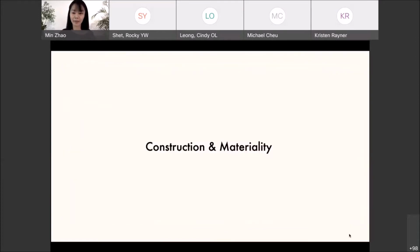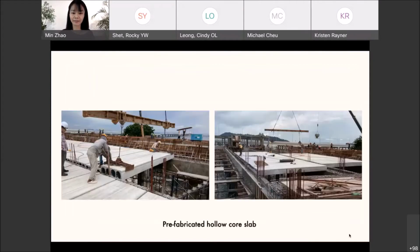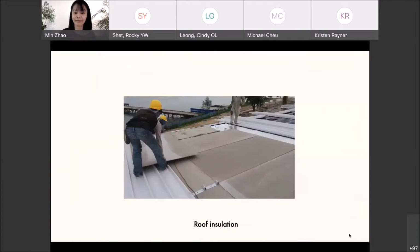Next, construction and materiality. At the waste transfer station, it's a 2-story building. So we were using prefab hollow core slab. It quickens the construction. Most of the building we are using steel construction.